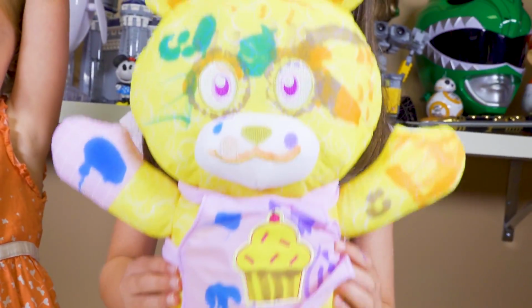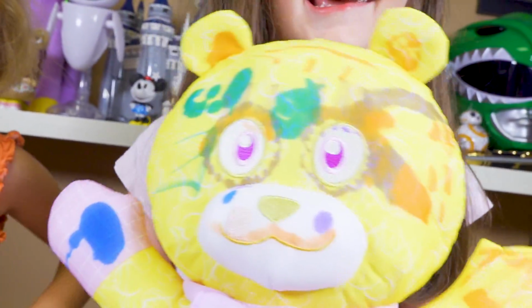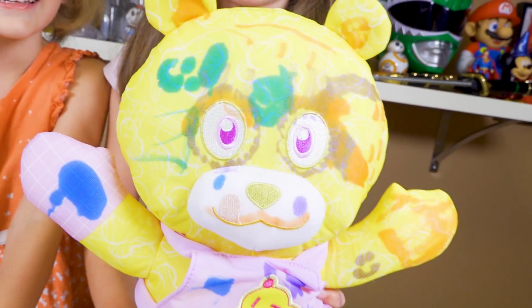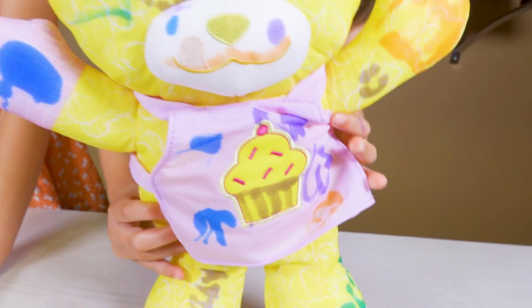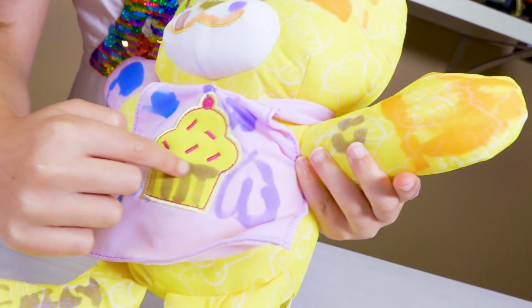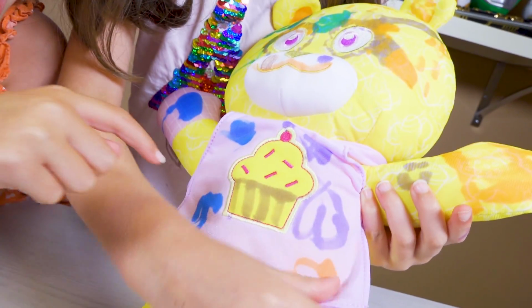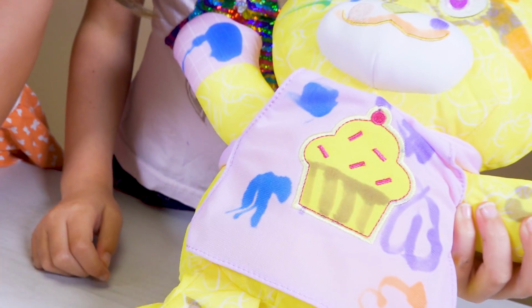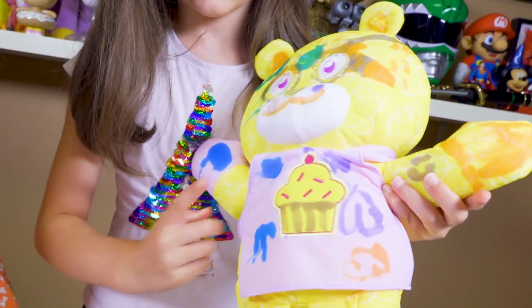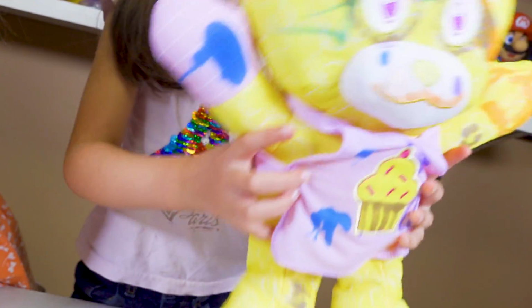Here's our doodle bear. Oh my goodness, what did you do to her face? We are not very good at drawing on her face. I know. Oh, and you drew on her apron. Look at that. Got an upside down heart. Nice. It looks more like a cupcake. I did a horsey. That's a little horsey. And then your names are on the bottom. That's pretty cool. Shall we go see if we can wash it off? Yeah.